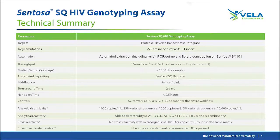The automated reporting, as I mentioned, is done on the software developed by us. It's a so-called Sentosa reporter. And the sensitivity for the assays is about 1,000 copies. 1,000 copies means that this is a statistical value. As you may see in the following slides, but also from our speakers today, we can detect well below 1,000, but the 1,000 is a statistical threshold where we guarantee 95%.